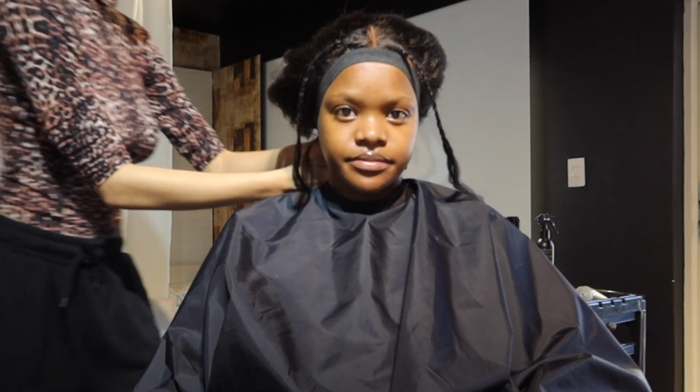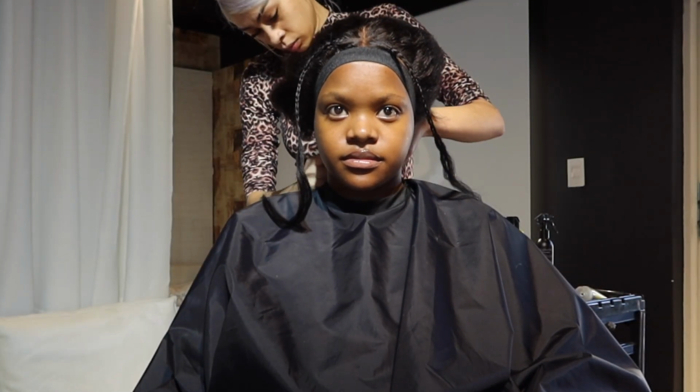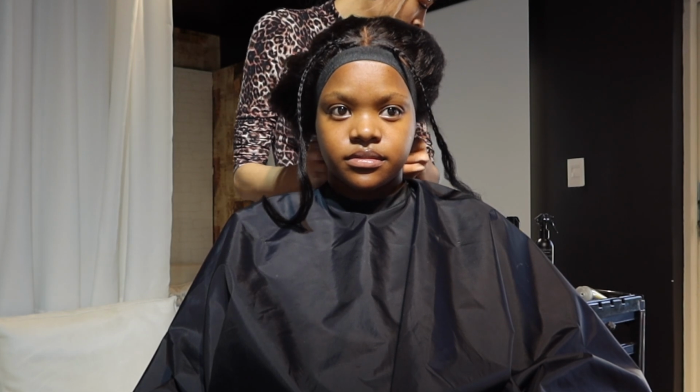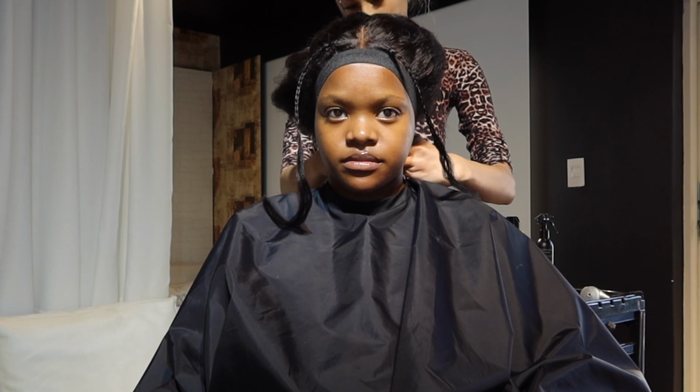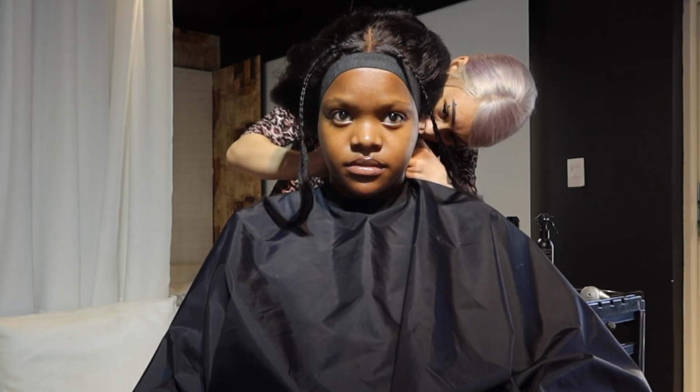I loved it. And then over here she's just taking an elastic band and she's tying down the lace so that it can melt while she's busy with the rest of the hairstyle, and she's making sure that it's super secure.